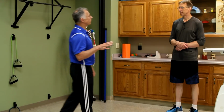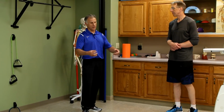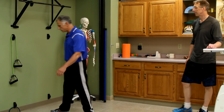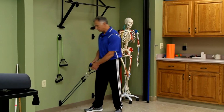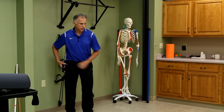Now that's for resistive. If you do want to go to the resistive exercises, this is something where you're not going to go out and buy big heavy weights and really do some powerlifting, particularly as a beginner. I mean, you could get into that, but probably it's not going to be an option for most people. But using the bands really is a nice option because they take up very little space. Again, they're inexpensive, and they work really well.